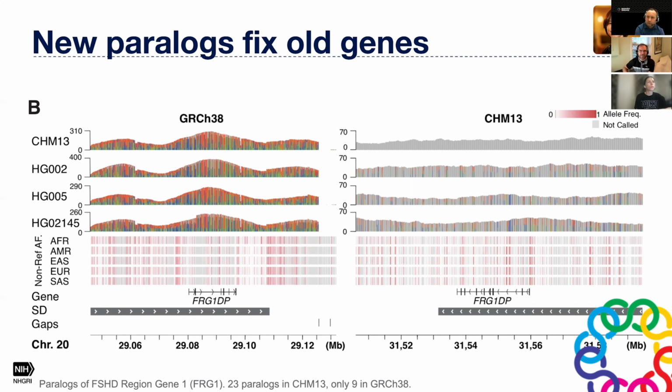And essentially, you wouldn't be able to call any variants here in this gene because everything is a variant. Every base is varied, right? Now, if you take the exact same data, map it to CHM13, first, you have no variation when you map CHM13 to itself. That's good. That confirms our assembly is good.